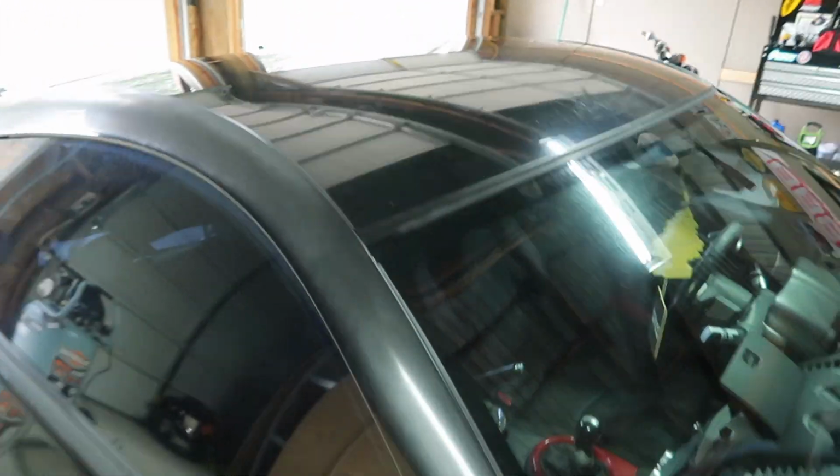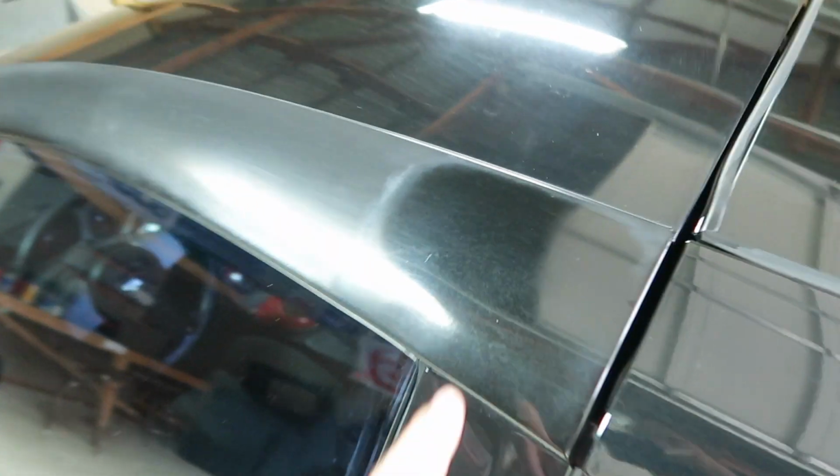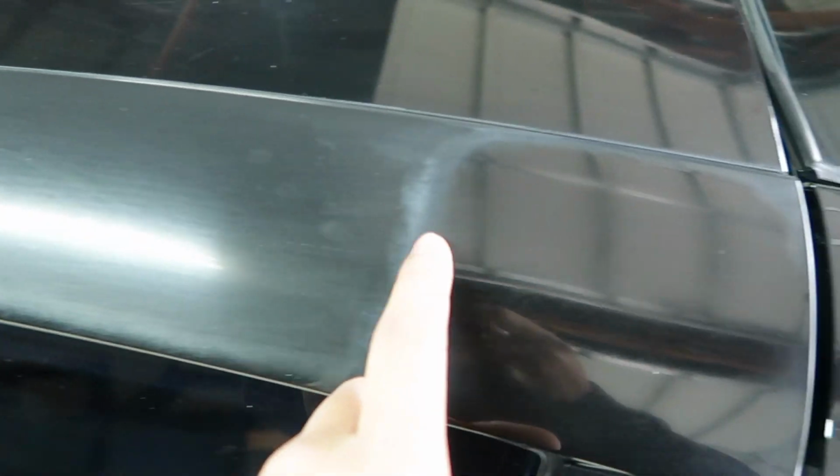Up here on the A-pillars, same thing going on. And on the hatch, the wing is going to get repainted. We're going to get some paint match paint today and hopefully repaint it tonight. But you can see that the A-pillar is all ugly right here, and the previous owner buffed it a little bit and it came out pretty rough. So hopefully Ramsey can make this thing look and shine beautifully.